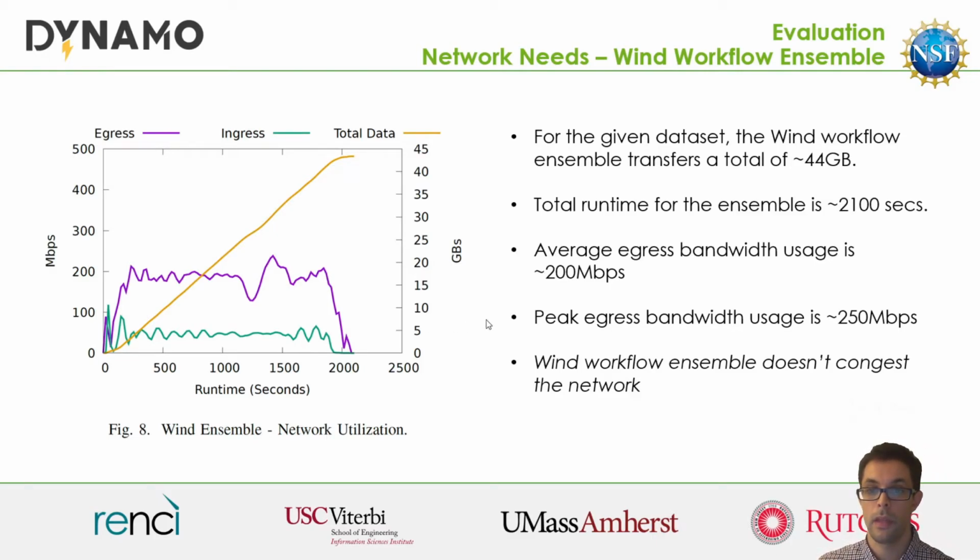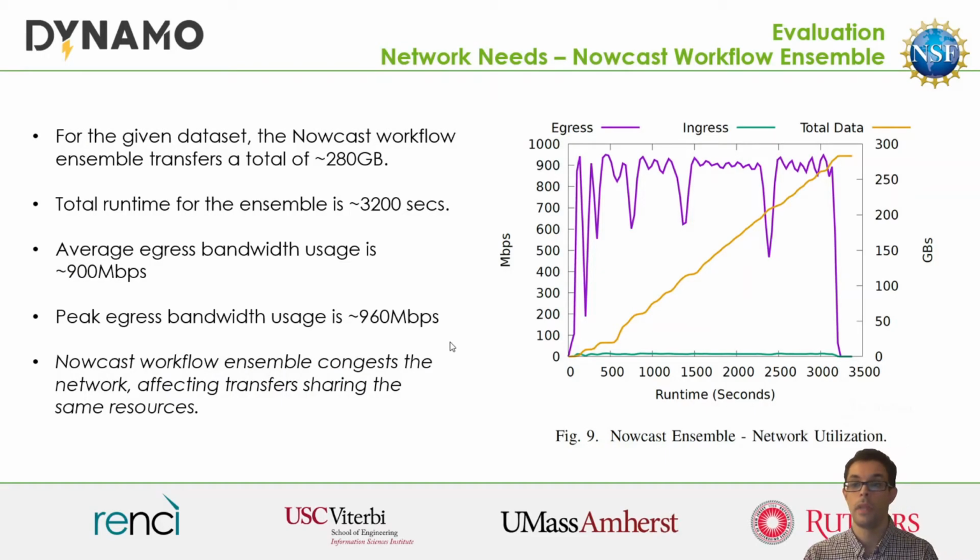As we can see, the Wind workflow ensemble doesn't congest the network since we have a capacity of 1 Gbps. On the other hand, the Nowcast workflow ensemble during its execution transfers a total of 280 gigabytes, while the total runtime for the ensemble is about 3200 seconds. The average egress bandwidth is about 900 Mbps, and the peak egress bandwidth usage is about 960 Mbps. It's clear here that the Nowcast congests the network and it doesn't allow any other space for other transfers to happen while it's running.